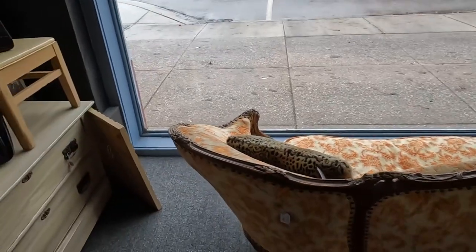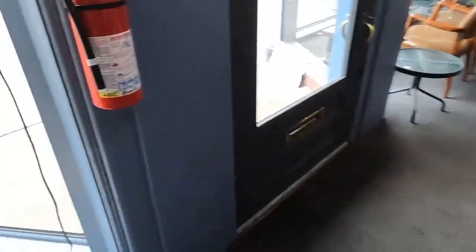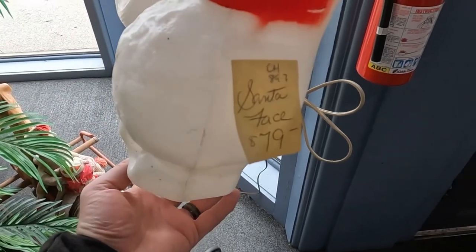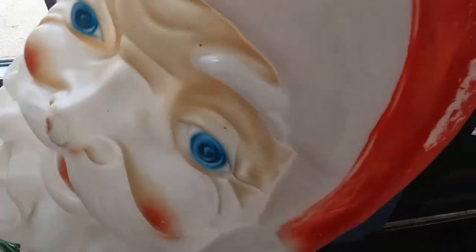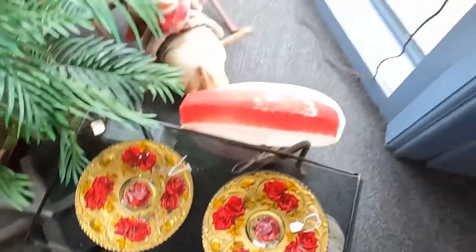Like I said, we're going to try to buy something in every place we go to, so we'll see how that turns out in the end. But I did see this in the window. And I'll keep you guys on the phone. I'll have to call Amber real quick and see if she wants it. That's a pretty good price.